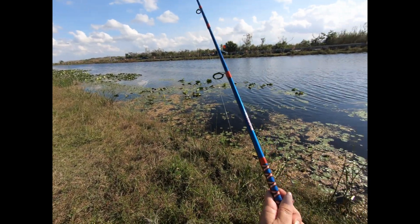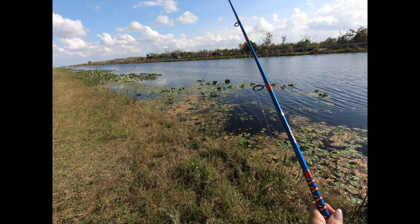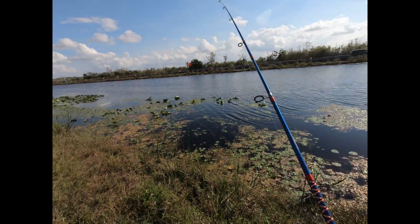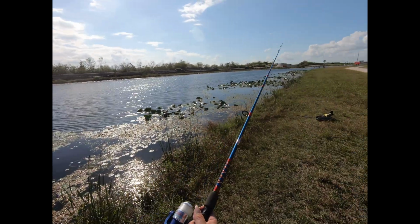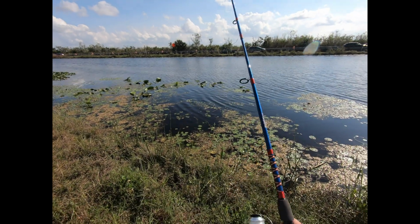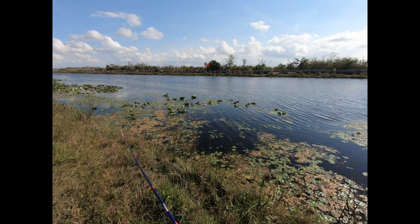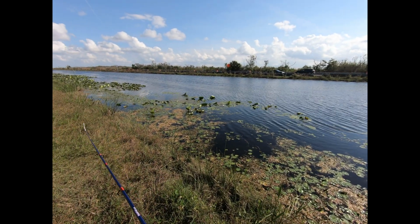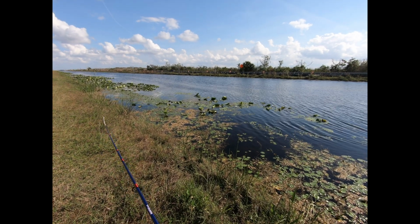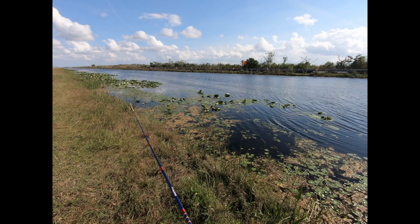One more. It's always the thing with the people that go fishing. One more cast. One more. I always think the next one is gonna be the lucky one. So let's see. There's a lot of current too, and wind.